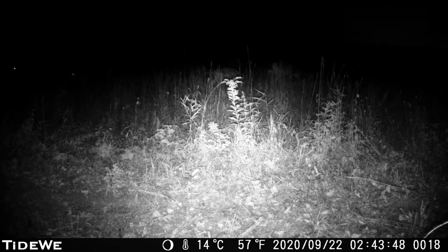So now we're going to go back to the trail cameras, look at some of the pictures that we've been getting on our trail cameras, and try to determine when these deer are leaving the bedding areas going to the food source. By checking out your trail cameras and determining when these deer are actually getting up from the bedding areas is really going to determine the location of your hunting setup.